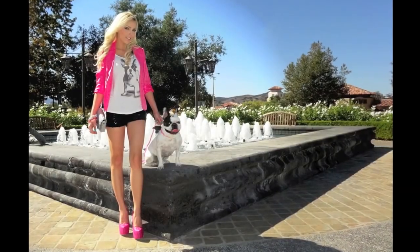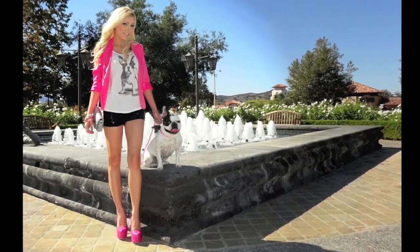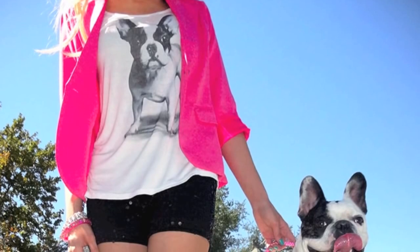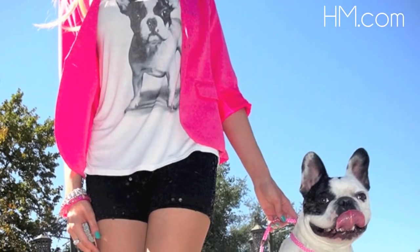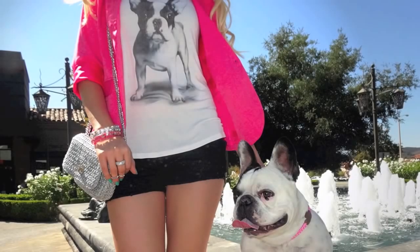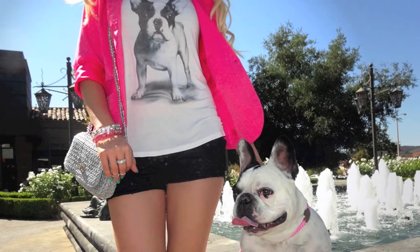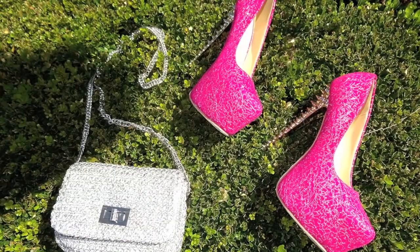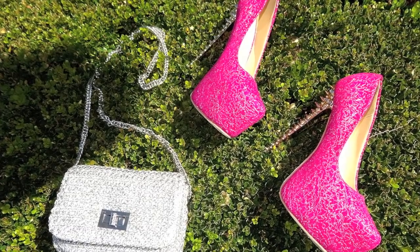Last but not least is this cute outfit. Lucky's pink leash is from TJ Maxx again, and I ordered my baby Frenchie tank off of H&M's website. I'm not sure if they still have it in stores. You could probably call and check. Everything else is in stock on imhot.com. My pink blazer, sequin shorts, tweed purse, and pink platform pumps.